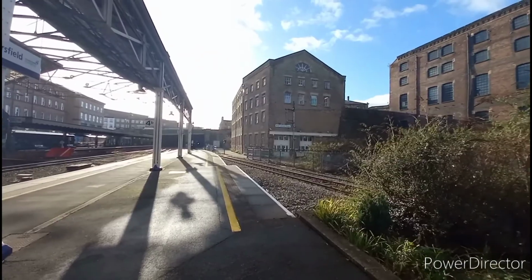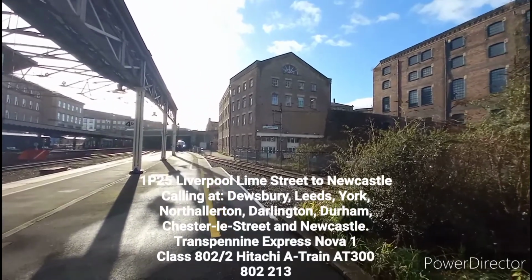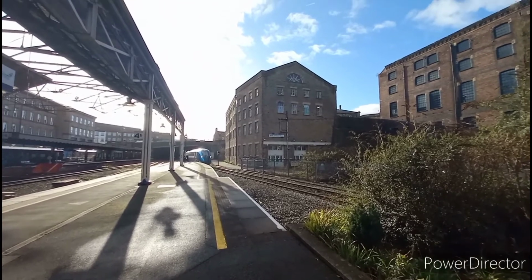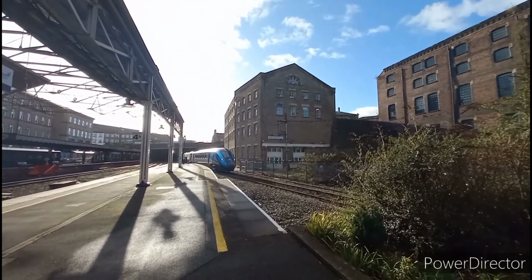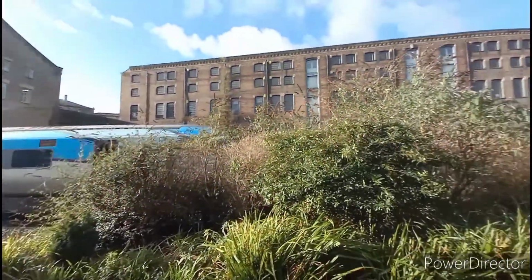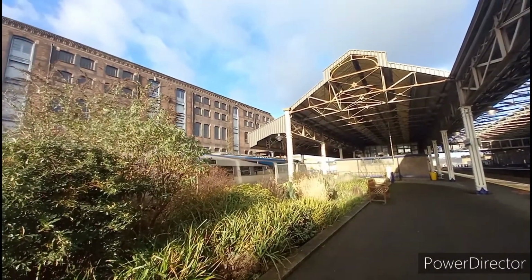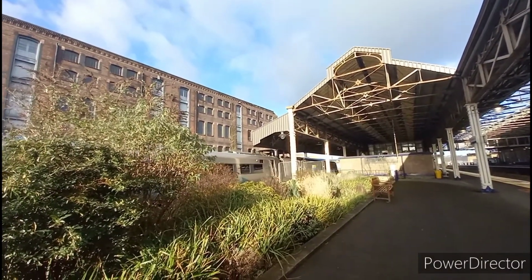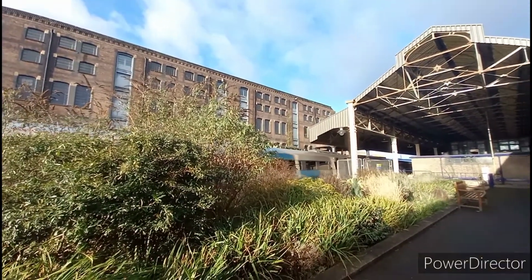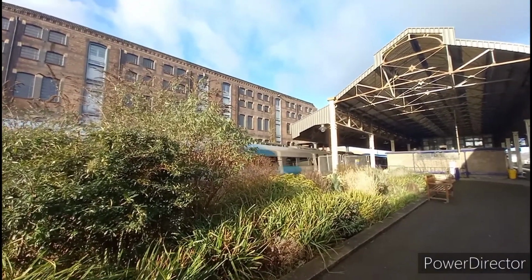Now arriving on platform 8, this is the last train of this video, the 13:17 TransPennine Express Nova 1 service to Newcastle, 802213. Calling at Dewsbury, Leeds, York, Northallerton, Darlington, Durham, Chester-le-Street, and Newcastle. That was the last train of the video.